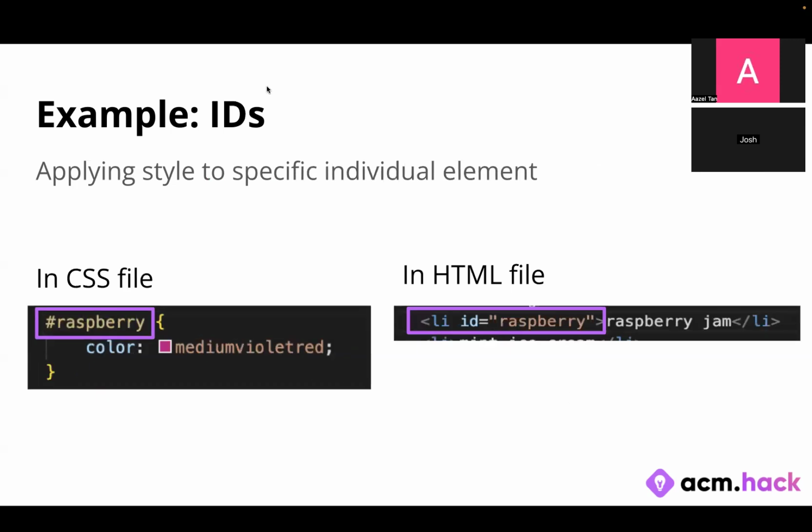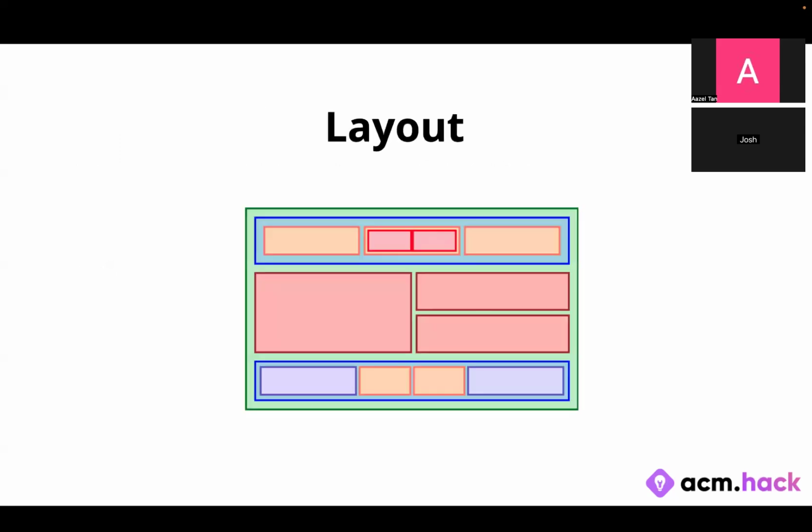And then it'll be the same for IDs. Let's say in our CSS file, we'll call our ID raspberry, and what it does is change the color to something else. Then in our HTML file, within the list tag, which is one thing that we want to change, we can write that the ID equals raspberry, and that would change the text here, which is raspberry jam, into whatever color we specify. So those are the basic ways of using classes and IDs.